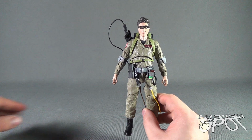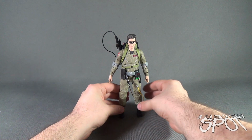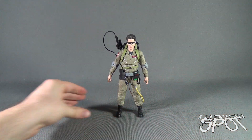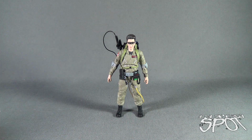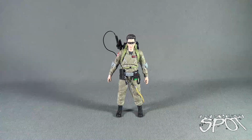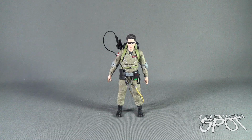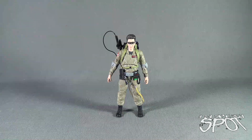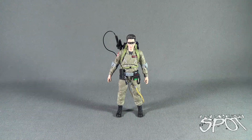Actually, you know what? Just for giggles, we've already had a look at all the Ghostbusters. So there's Egon. And reaching off to the black hole where apparently I'm keeping all the Ghostbuster figures currently. Reaching off camera, just getting his proton wand in place. Bear with me.